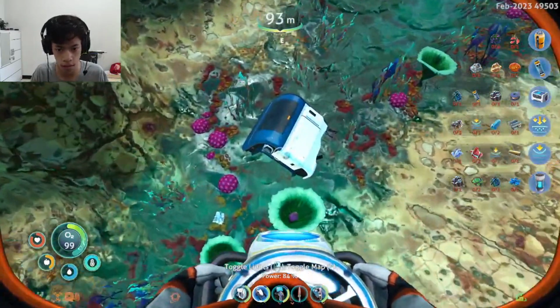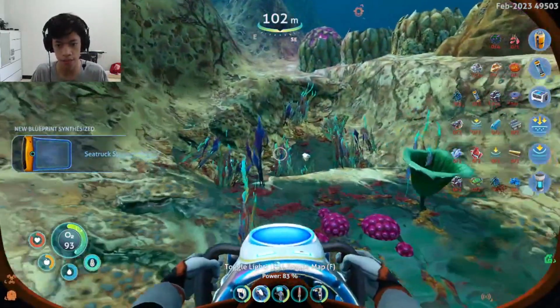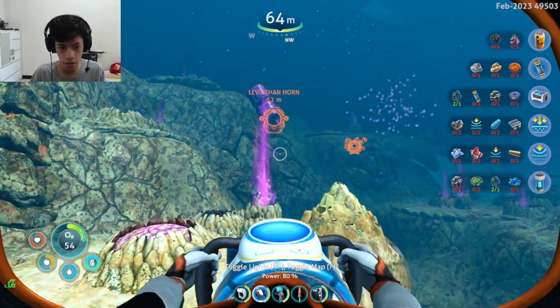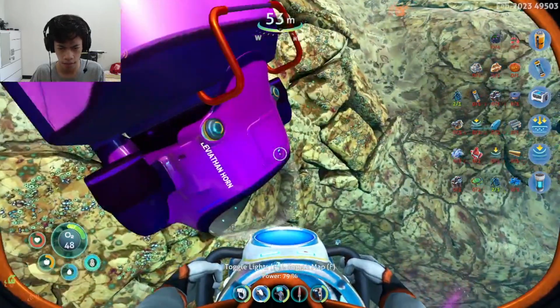Wait, let me check that out. Sleeper module. Aha, gotcha. So I can sleep in my sea truck now. Really cool. Alright, got this sleeper module. Just enough. So yeah, let's just go back and search for the other modules, I guess.